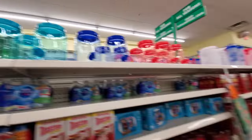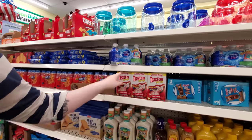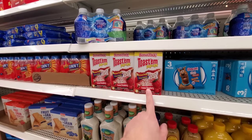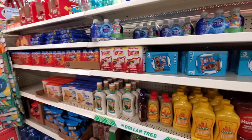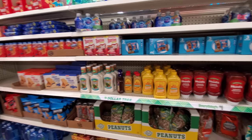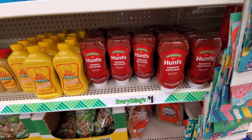Little pictures. See, now I need to find... Bitty Waters. That is funny. Bitty Waters, and remember these from Kmart? Yeah, those were good. These, believe it or not, guys, these are actually pretty good. If not better than the actual Pop-Tart, I'm going to be honest. Now, the only thing in this aisle that I see that is total blasphemy is this right here, being a Pittsburgher. It's Heinz or nothing.